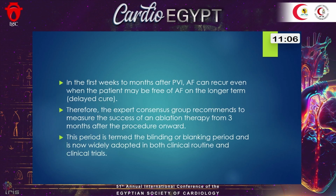In the first few weeks, up to 2 months after pulmonary vein isolation, AFib can recur even when the patient may be free of atrial fibrillation in the long term. We know it is a delayed cure or delayed success of AFib ablation. Therefore, the expert consensus group recommends measuring the success of ablation therapy from 3 months after the procedure onward. This period is termed the blinding or blanking period post-AFib ablation, as is now widely adopted in both clinical routine and clinical trials.